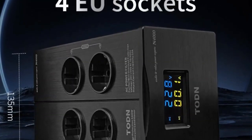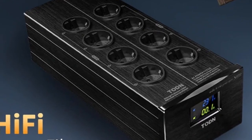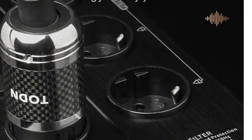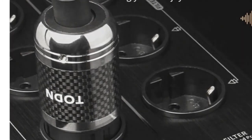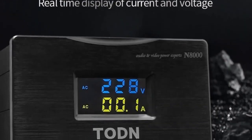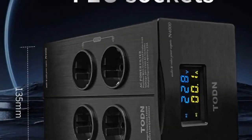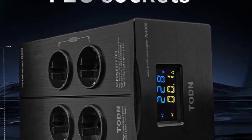With features like a LED digital display screen for real-time voltage and current values, aluminum alloy shell for anti-interference and faster heat dissipation, and 10kV lightning protection, this power conditioner is designed for serious audiophiles. The 15A overload protector ensures the safety of your audio system. For those seeking a power conditioner that goes beyond the basics, the Tahn Power Conditioner delivers a high-quality audio experience. It's a suitable choice for audiophiles who prioritize both performance and safety in their audio setup.